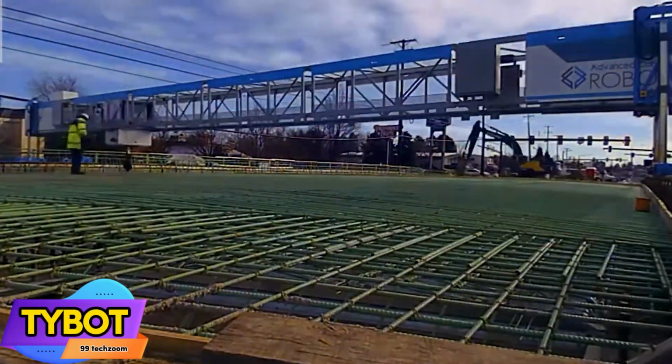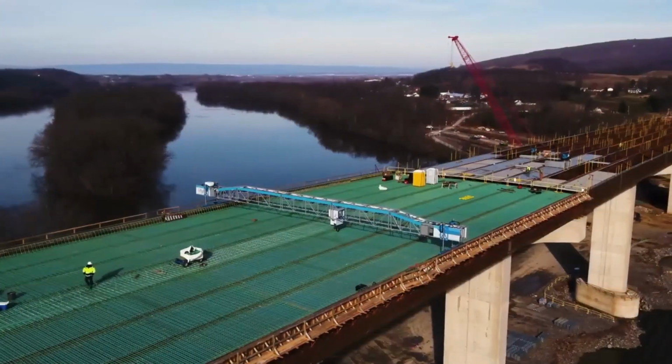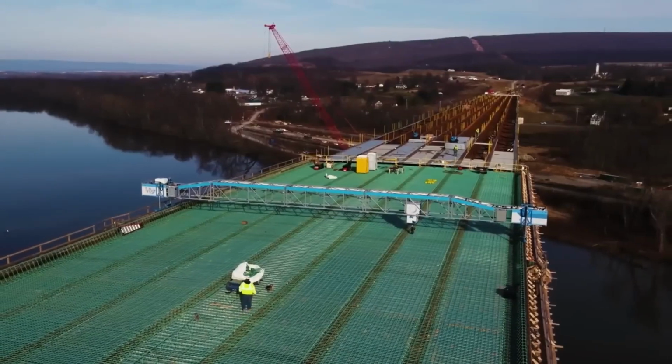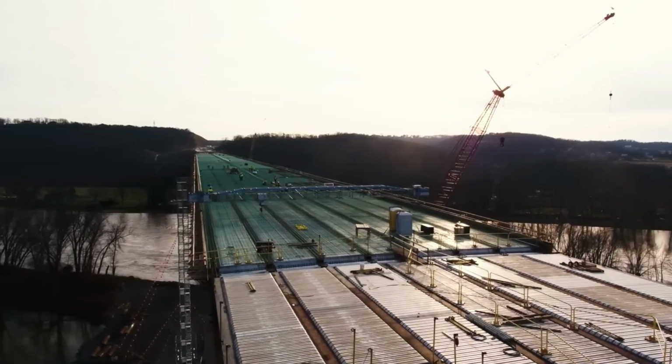This rebar-tying robot, which became fully operational in 2021, is very useful. The statistics are impressive. Once on a bridge project in Florida, it completed up to 1100 ties per hour, and the robot doesn't care about the time of day or the weather.